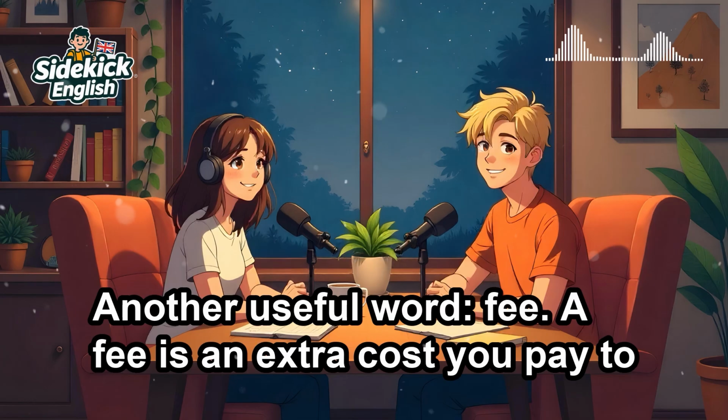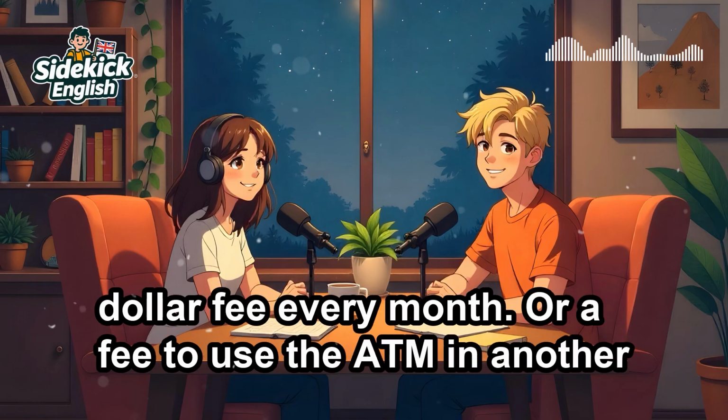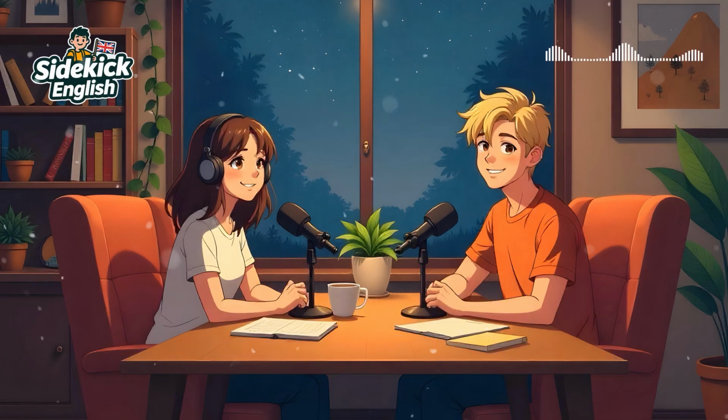Another useful word, fee. A fee is an extra cost you pay to the bank for a service. For example, maybe there is a $5 fee every month, or a fee to use the ATM in another country.